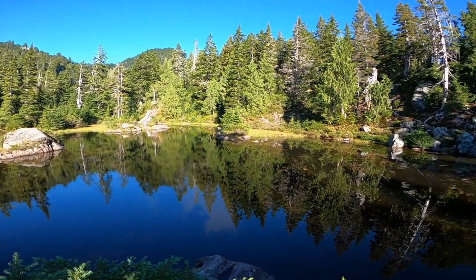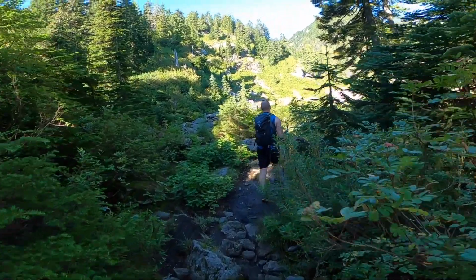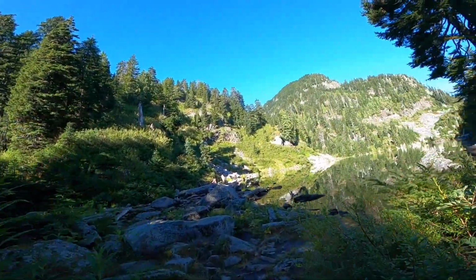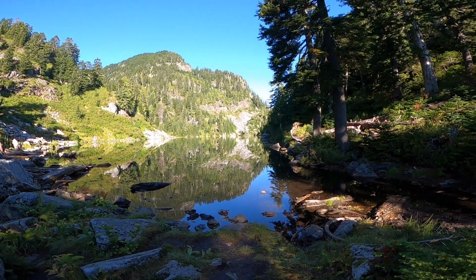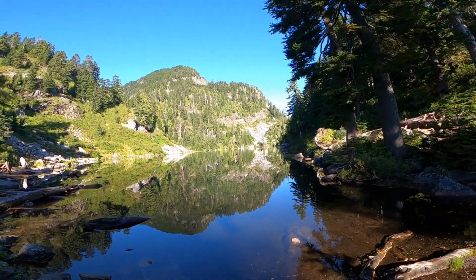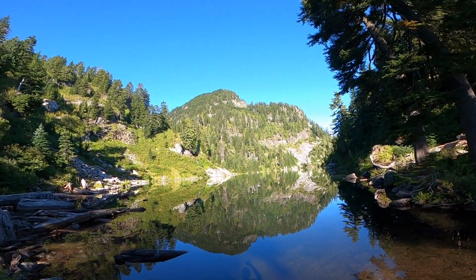Pretty little pond area on the way to Pinnacle Lake. Only a short ways past that first pond, here we are at Pinnacle Lake. It's probably pretty low for how hot and dry it's been most of the summer, but a pretty spot.